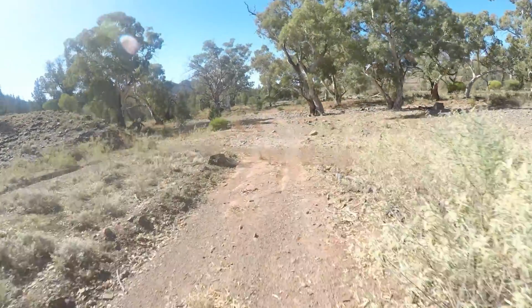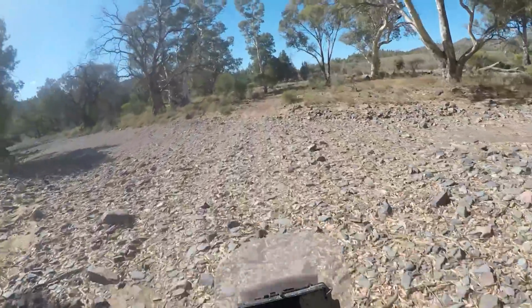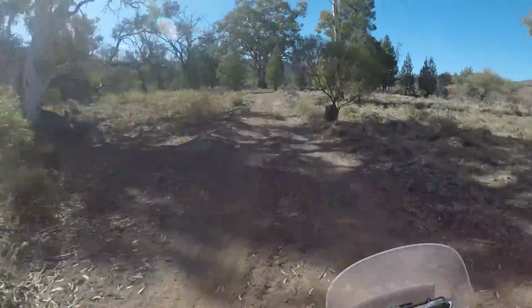There were many dry riverbeds to cross on this trail. Nearly all of them had raised ridges and gutters running down them. We quickly learnt to treat them with respect.